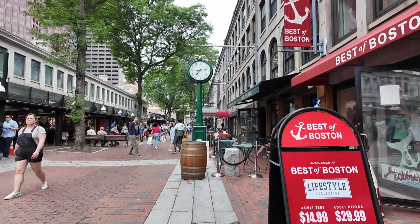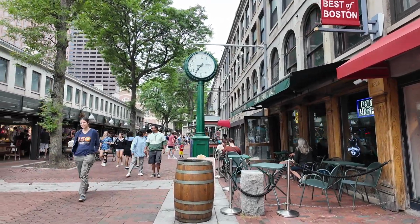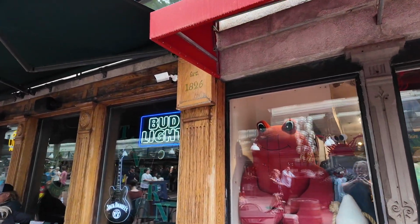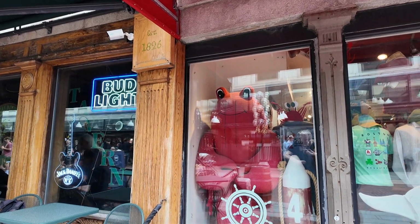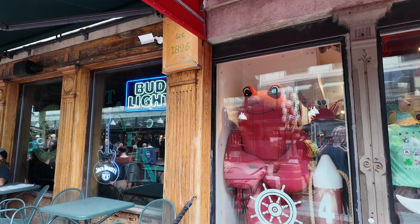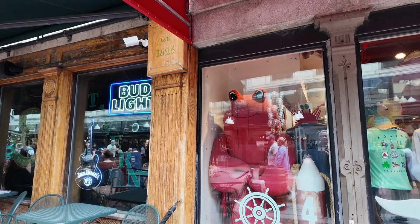Oh, they have lobster pants. No? Look at the lobster. That's very nice. Do you want your picture taken with him? No, I do not want my picture taken first. What the hell? I'll send it to Grandma for you. No. She would like that. She would. Okay.